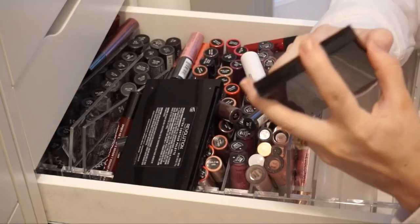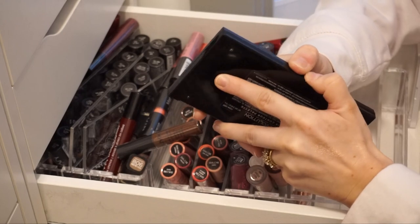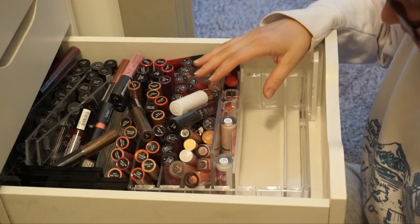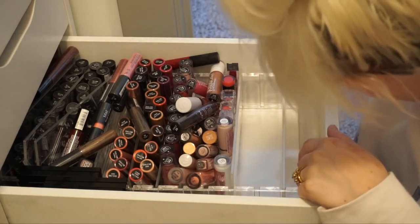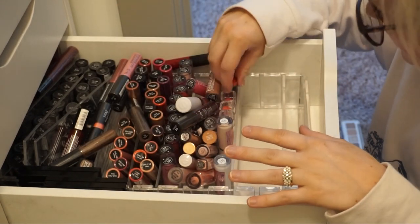Oh, I have Makeup Revolution blush palette, don't need. I'm gonna get rid of it. Makeup Revolution contour palette. Don't need. Gonna get rid of it. Camera's dying. See you in a second. Let's continue. I have a new basket that I'm gonna start filling up. This is such a mess. I don't know how this happened. I have this mini Natasha Denona palette. I think I will keep this for now, just for now.